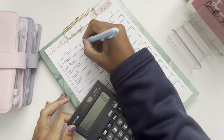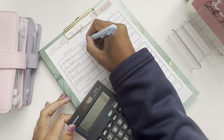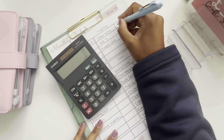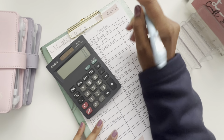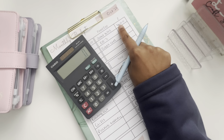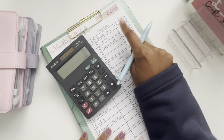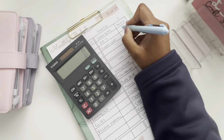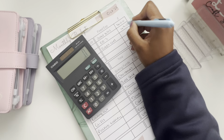So my wages is 2,600 paid today. Joint bills are the same as what they always are, 1,600. That does drop down to 1,500 in January. DDs, so all the direct debits or standing orders, anything coming out of my bank, as we said, is 490.